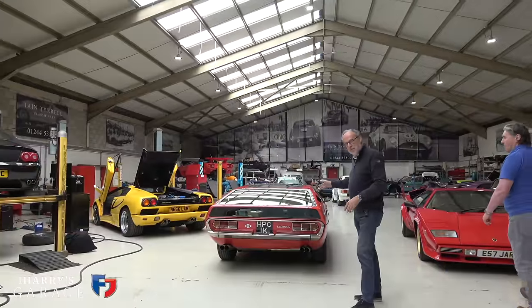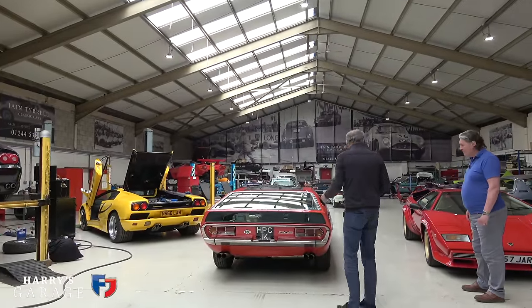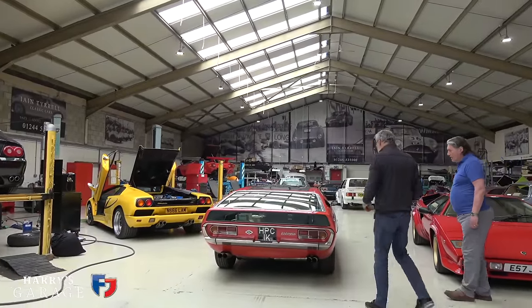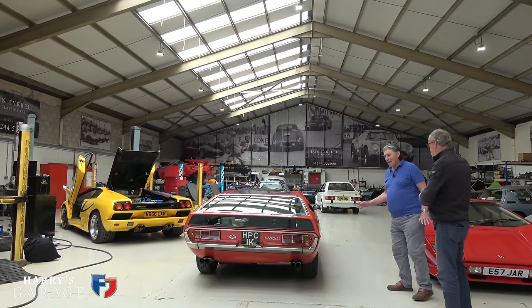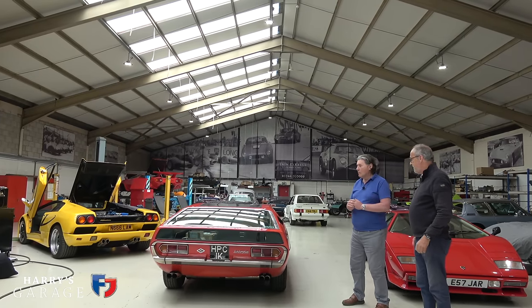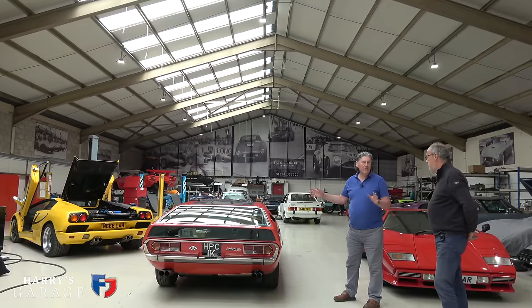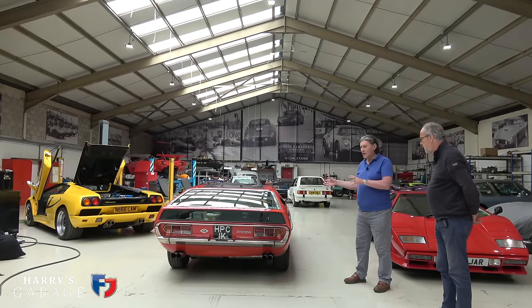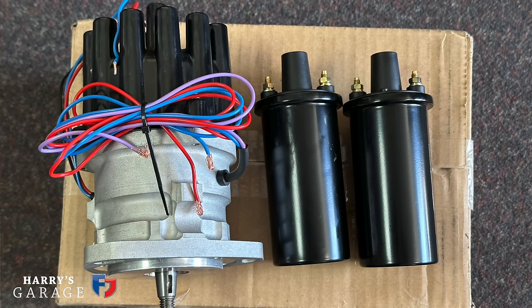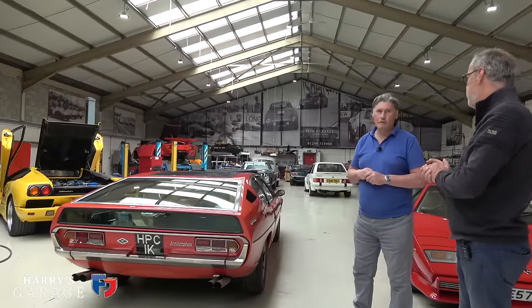You probably spotted a few times the Espada is up here. And we ought to explain what's going on with the Espada, really. Well, I'll try and be as tactful as I can. We had some problems with the ignition system, and we had a new one made by 123, who have been very good, and they've been the go-to distributor people, but it's fair to say we've had some problems.